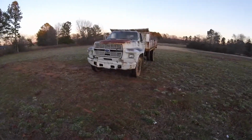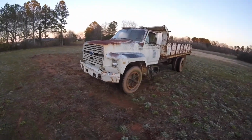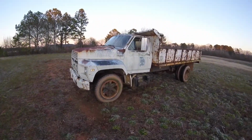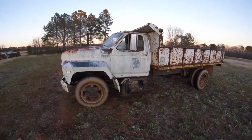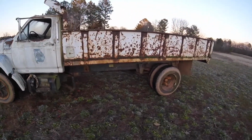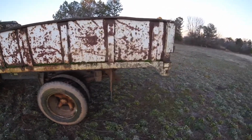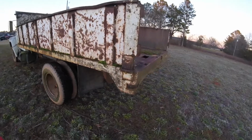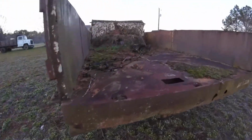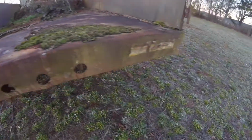Alright everybody, here we have Donald the dump truck. We got it dropped off today. It's not in that great of a shape, but it ain't nothing that's going to be too bad. It's been sitting for around 13-14 years was the last time it was insured. Still full, of course.